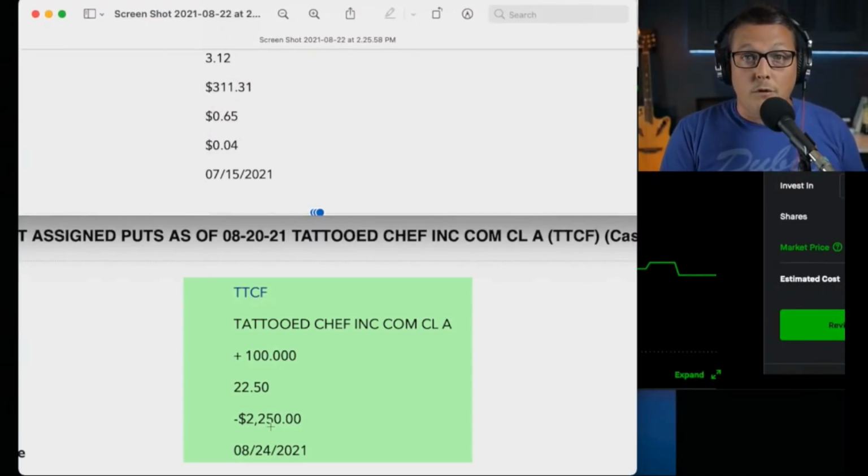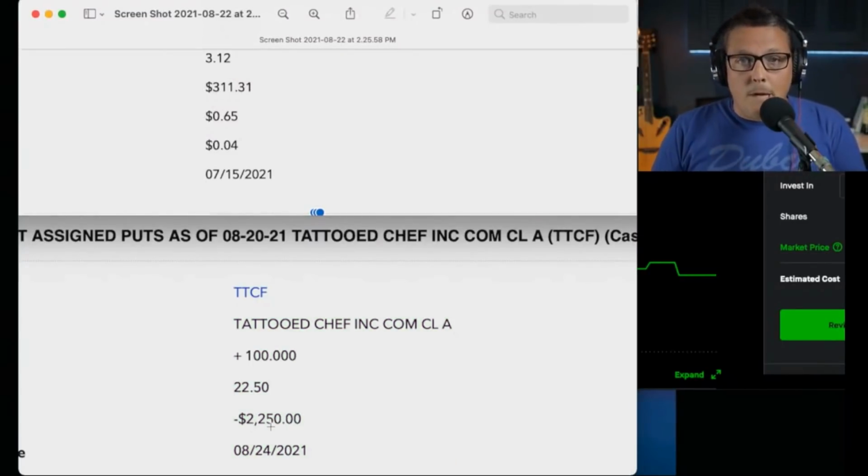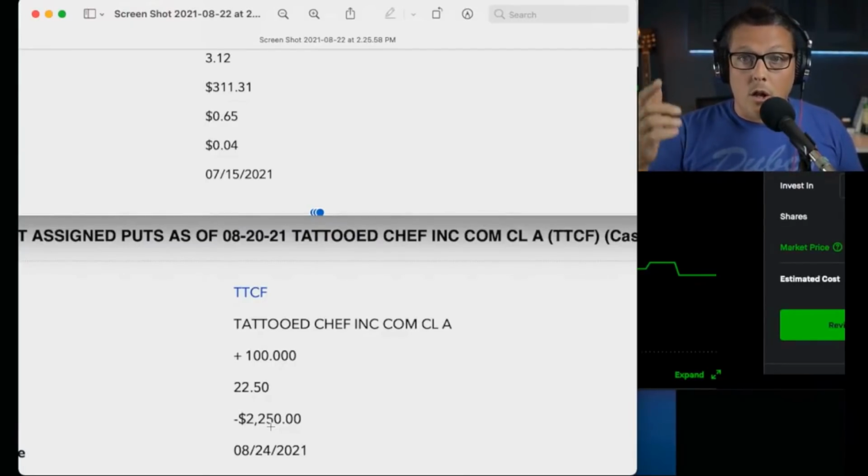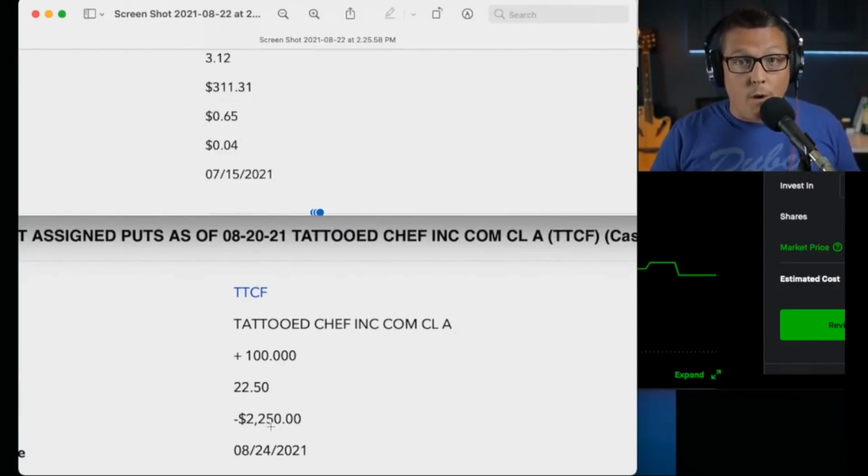So minus $22.50. But what some people don't realize, so right now if we're going to do the wheel, I own 100 shares of it. I can write covered calls. And rule number one is that we never write covered calls lower than our basis. What's our basis? The average cost per share that we paid for those 100 shares. In this case, $22.50.